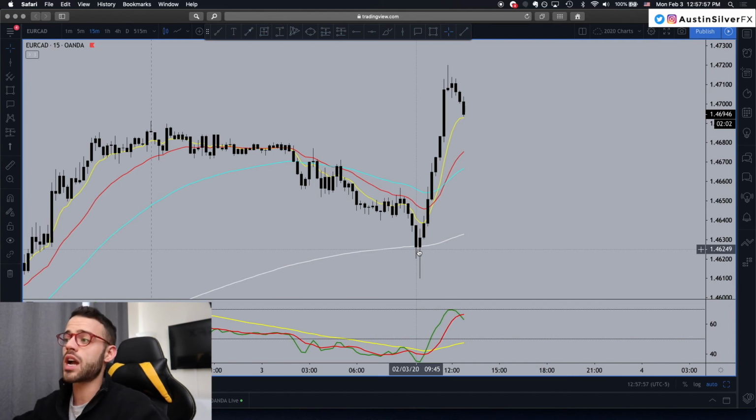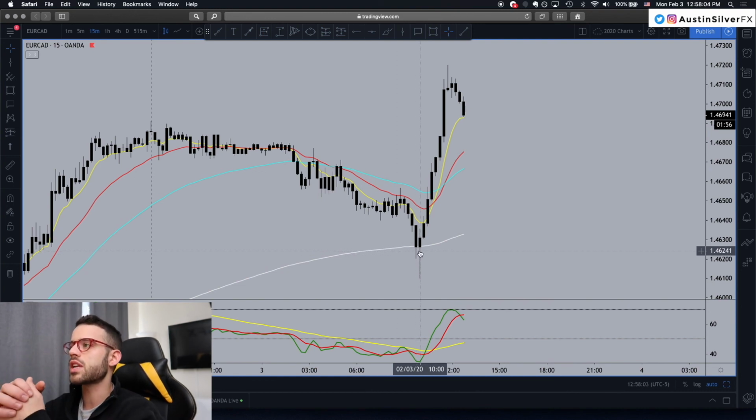If not that, I should have gotten long biased again, just stayed with my long bias here at the significant level of the 200 EMA. So definitely a couple things I could do better in this thing. I'm going to make sure that I do some good analysis, get the chart markups sent to everybody in our VIP chat, because I want everyone that watches this, everyone that sees my markups, to hopefully learn from me. Don't copy me, learn from me.